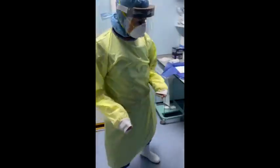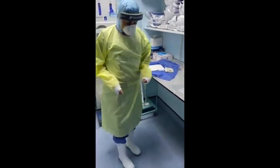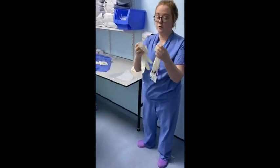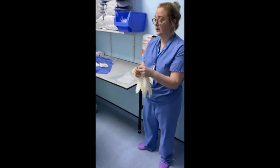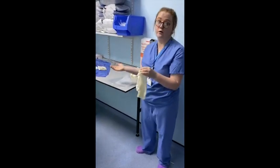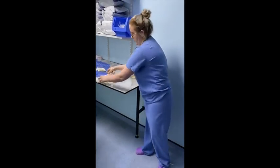The next step is popping on these gloves. Now, anyone who's not an operator will need 2 pairs of these, because we're all double gloving. If you're an operator, you will only need 1 pair, as you'll be putting your sterile gloves on the outside. So if you want to pop them on.